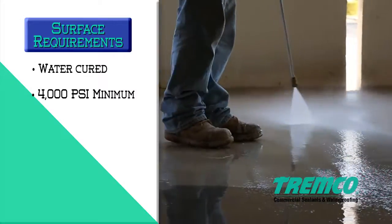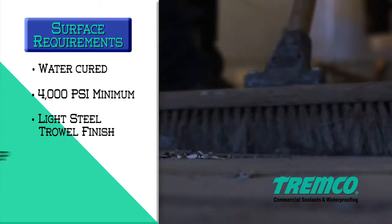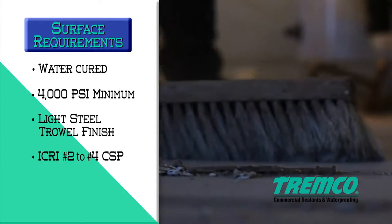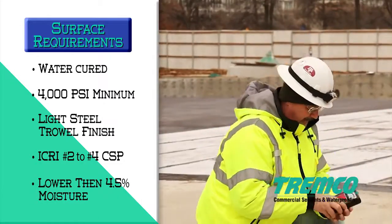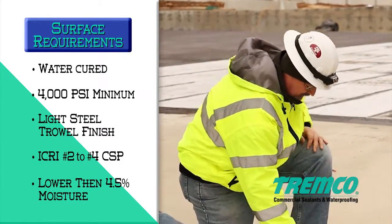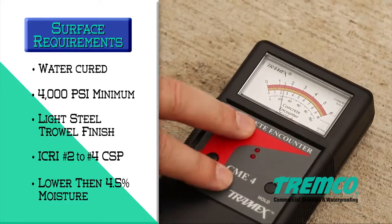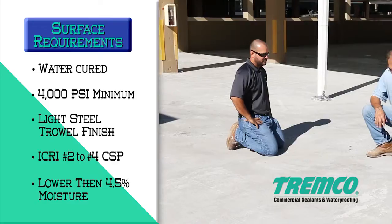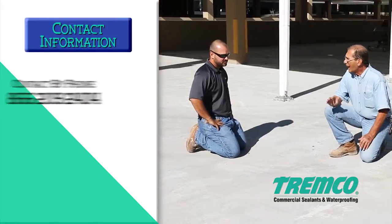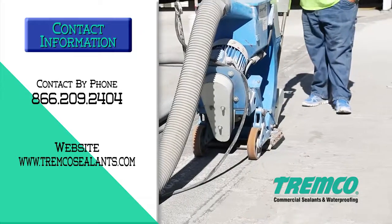The concrete finish shall be a light steel trowel followed by a fine hair broom or equivalent, ICRI number 2 to number 4 CSP. Moisture content in the concrete must be lower than 4.5% as measured using a Tremco CME4 moisture meter. Depending on concrete construction and job site location, additional concrete testing may be required. Please contact your local Tremco sales or technical representative for more information.